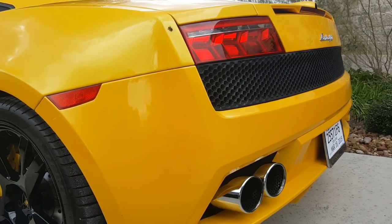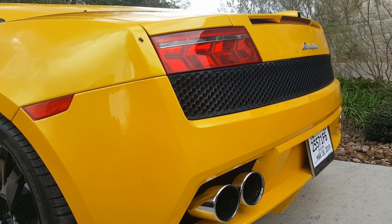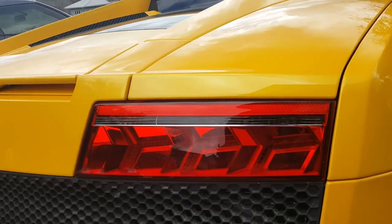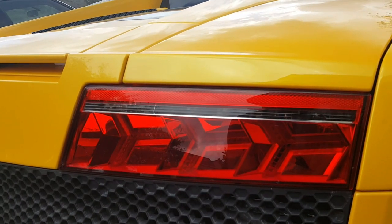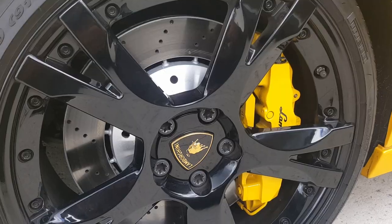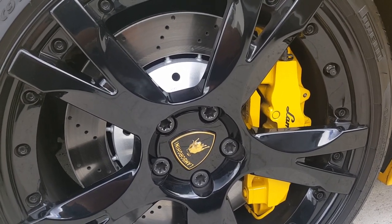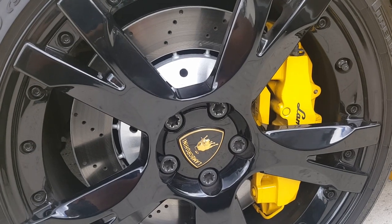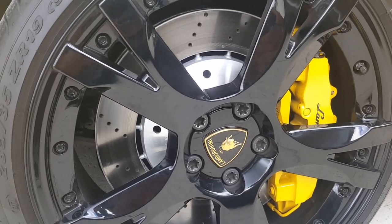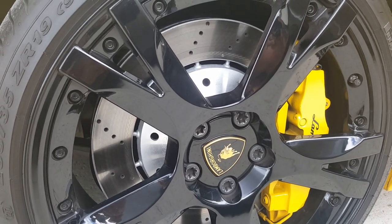This version of the LP560-4 does have a quad tip exhaust system. I like the design of the taillights. They have a design reminiscent of the Aventador. Now, I did mention that the brake calipers all match the color of the car, and on all four corners it features cross drilled rotors.